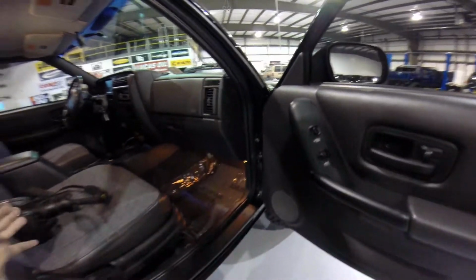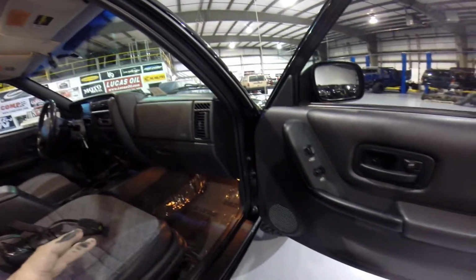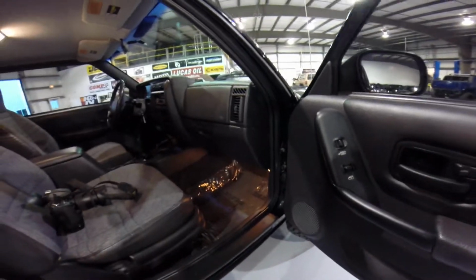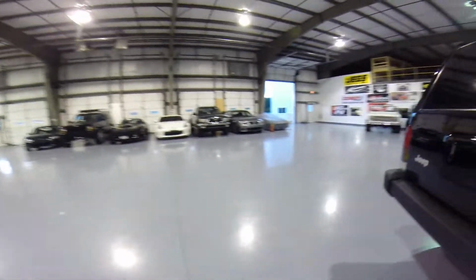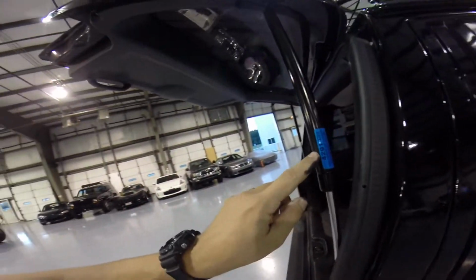We have all the pictures to show you that it was done. So this vehicle has a brand spanking new AC evaporator. And since we were in there, we did the heater core just because we were already there. So you got a new heater core and AC evaporator. Another additional service that we did on this vehicle is a brand new headliner. I know the lighting's probably not the greatest in here, but the headliner on this vehicle is brand new as well. Another thing we did is brand new rear gate shocks.